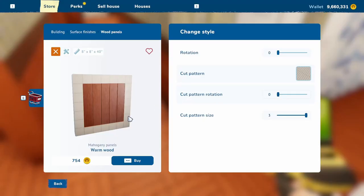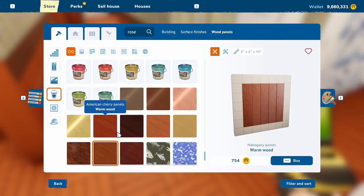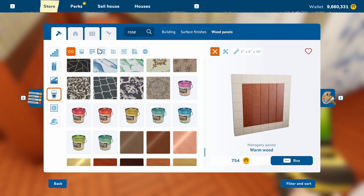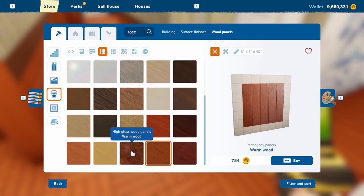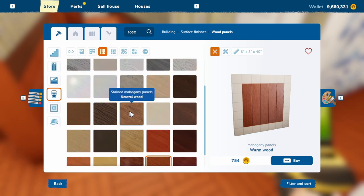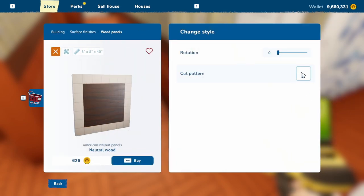Start by copying that for the cut. And then we'll copy, not that one. Oh, come on. Boy, this is disorganized. Where is it? American walnut. And it didn't keep the cut. Well, what the heck? Why would it?